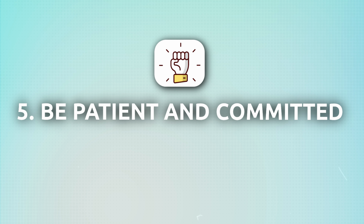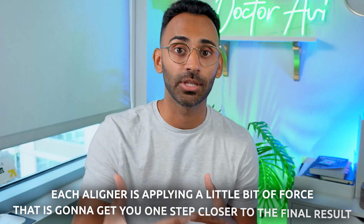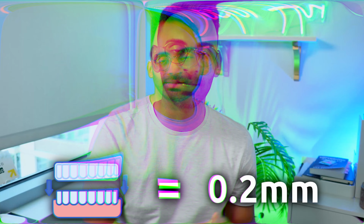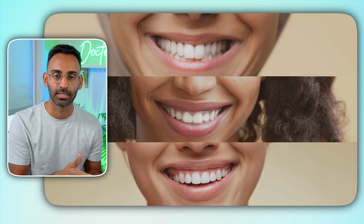All right, let's get to the 5th piece of the puzzle. If you don't commit to the process and remain patient, you're gonna waste your money. Guys, this aligner procedure takes time. It is a process. Remember, each aligner is applying a little bit of force that's gonna get you one step closer to the final result. For reference, your teeth are moving about 0.2 millimeters with each tray. So you're not gonna see a world of difference after just 1 or 2 trays. Zoom that out to about 6 or 8 trays and you will definitely notice a difference. Something you could do is take pictures as you go and then track your progress. That can really help boost your morale to trust the process and keep going.